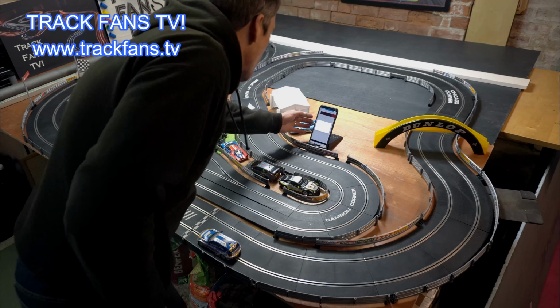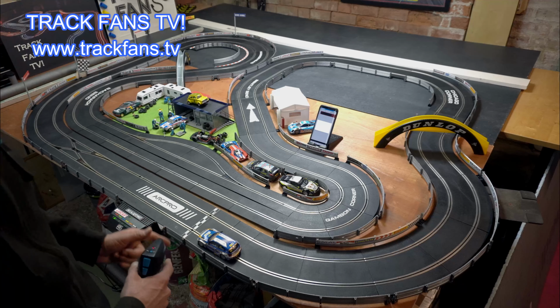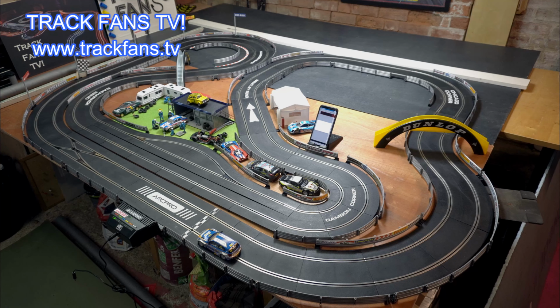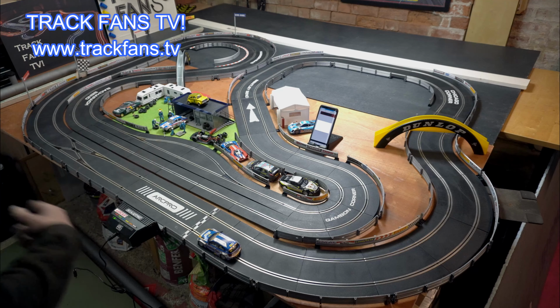Right, here we go. What we're going to do is run the original Scalextric tyres, out of the box, on the BMW 125 BTCC car. We're going to race it 15 laps. I'm going to speed the film up so it's not too boring, and then we're going to go to the pit stop, change the tyres and do it again.